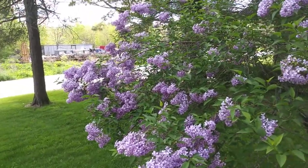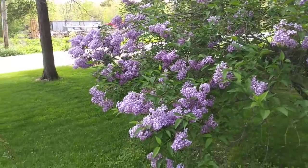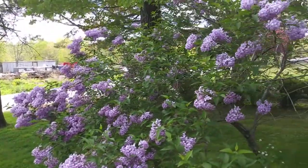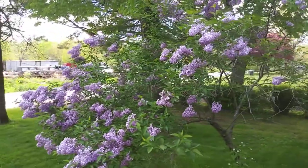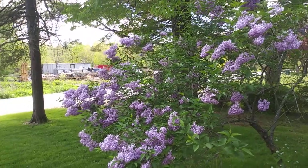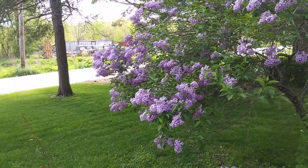Hey everybody, take a look at my lilac tree. When we first came here, I planted this. It never grew really big, but it's definitely beautiful. And the smell is absolutely wonderful.